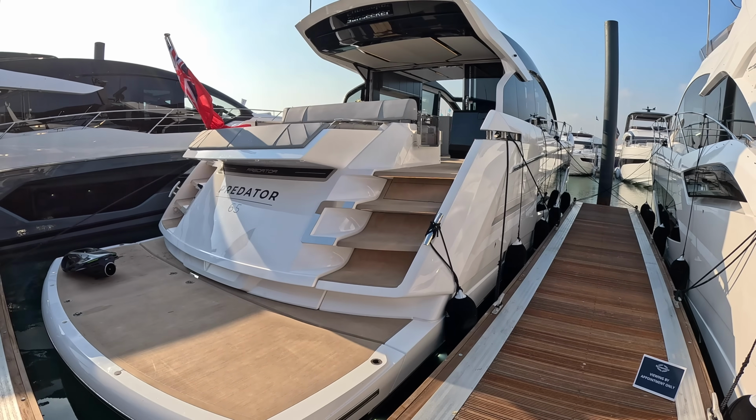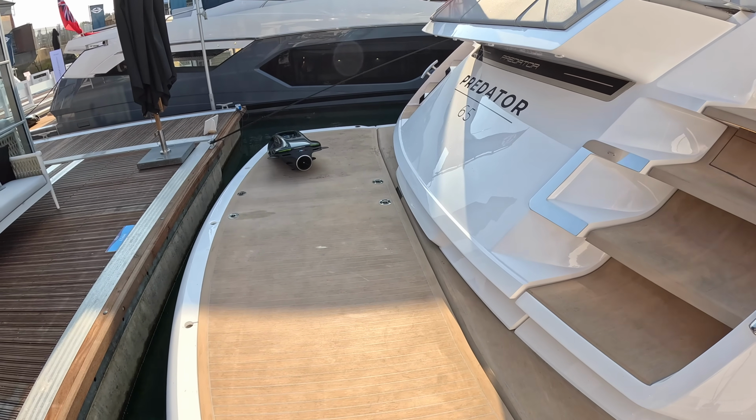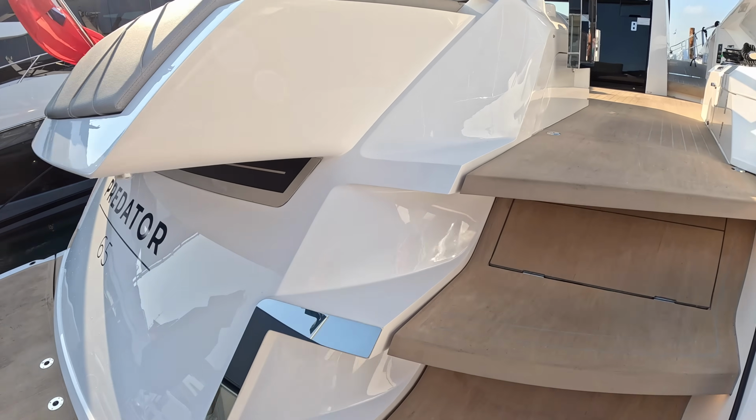Cool looking machine, isn't it? And then we'll go and have a look on board. Now, this is a drop platform here. I think you can put a jet ski on here if you want to, but actually the big news here is the garage, and I want to show you inside this garage because it's got a rather unique feature.